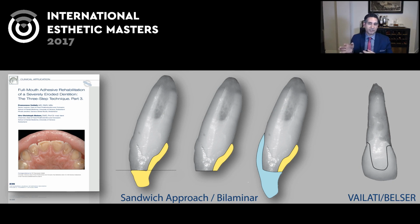Some people call it sandwich technique, some people call it bilaminar, but the idea is you can get away from the traditional prosthodontic retention form like on the far right over here by doing a sandwich restoration, which is getting the facial and lingual separately, and you've got a strong bond on both sides. You've preserved the tooth structure. There's really nothing more important, in my opinion, than preserving healthy, intact tooth structure, and you're able to do that with this technique.